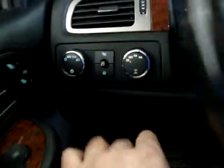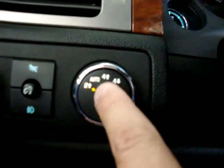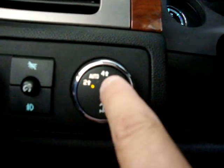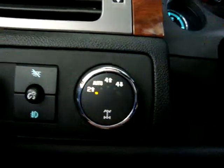Okay, your four-wheel drive selection is over here. You got two-wheel drive, which is what we have it on now. Automatic, which will switch on its own. 4x4 high for the highway and 4x4 low for getting into low gear and towing something.